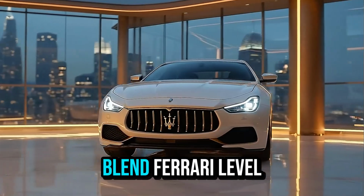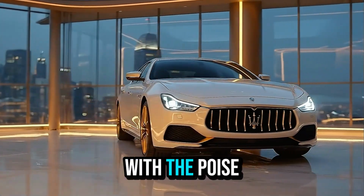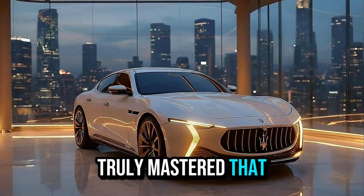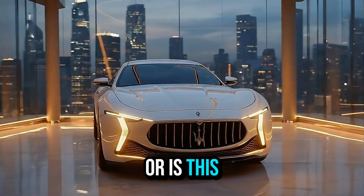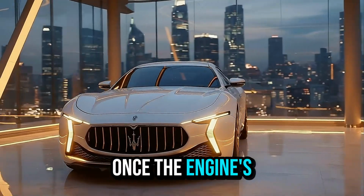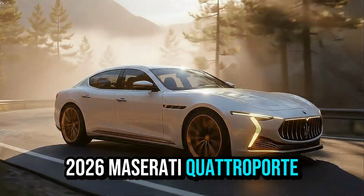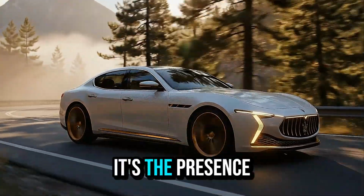It promises to blend Ferrari-level performance with the poise of a luxury limousine. But has Maserati truly mastered that balance this time? Or is this another dream that fades once the engine's cool? The first thing you notice about the 2026 Maserati Quattroporte isn't its badge, it's the presence.